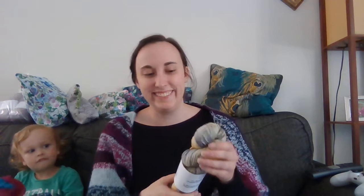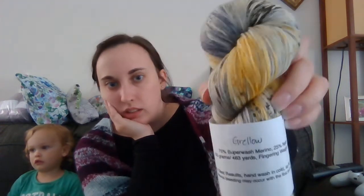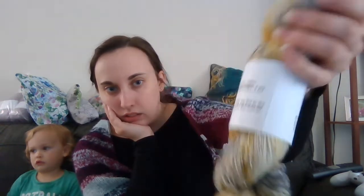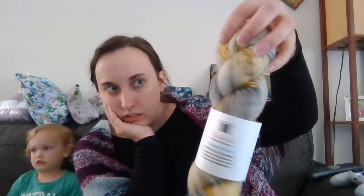Alright, I need another one. And the other one? Is this? Okay. I have no idea what I'm going to do with this. I just wanted a Grello skein of yarn. This is from Polka Dot Creek. It's really pretty. I have no idea what I'm going to do with it.